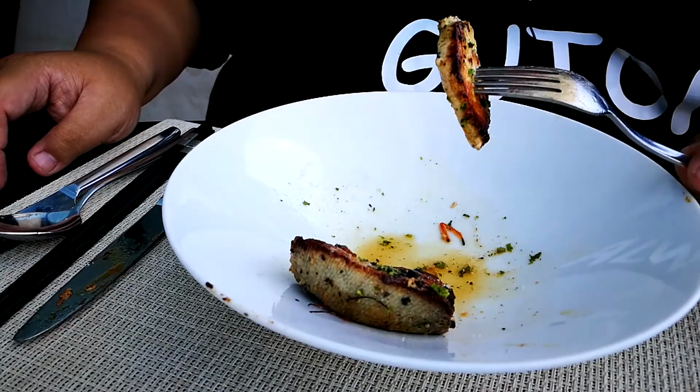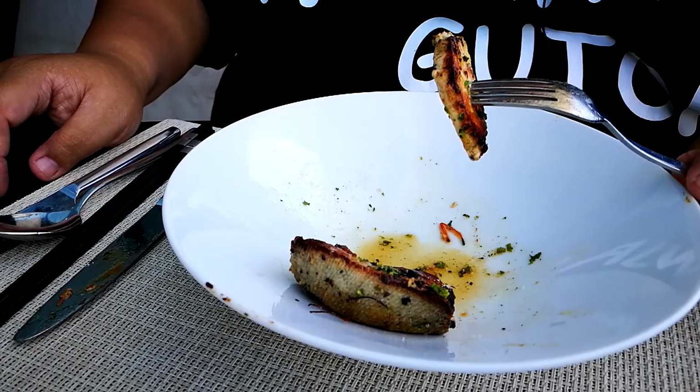Mahi-mahi is also known as dolphin fish or dorado. Not the mammal dolphin, guys. Sorry, but it's a game fish that has like a bulbous head. It swims really fast and it's really nice to go catch when you go fishing. Believe me, I want to try that fishing.